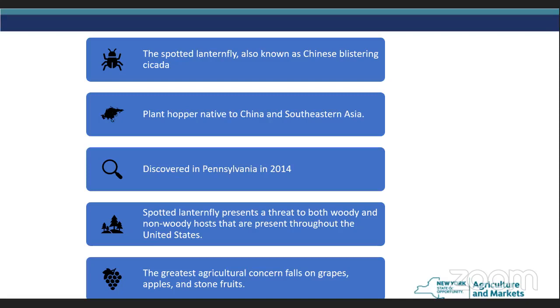As for apple orchards, apple production in New York is second only to Washington State. So it's a very important crop to our New York farmers and citizens, and frankly, the rest of the US that also get New York apples imported.